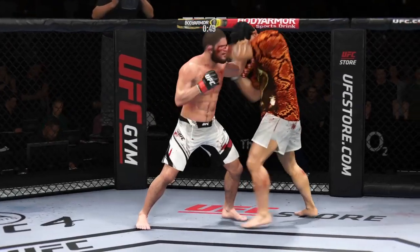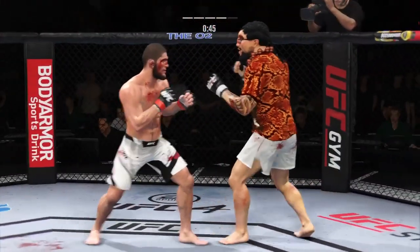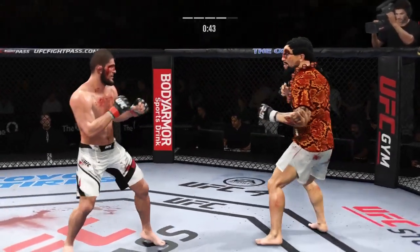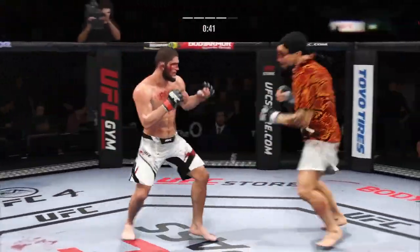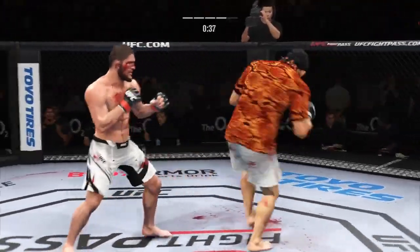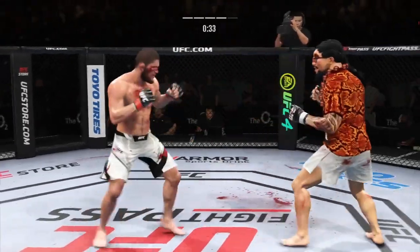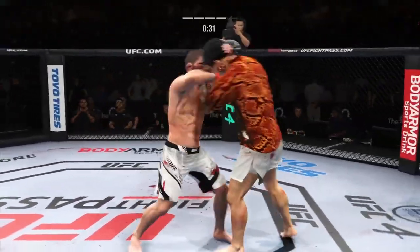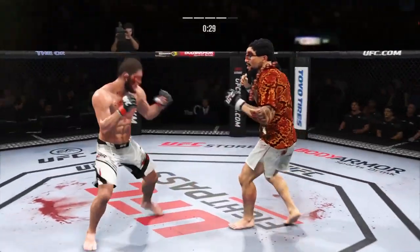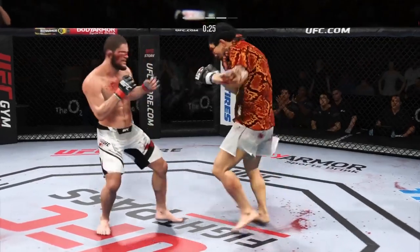Oh, collar tie. Slicing elbow comes around the corner. That only happens if you can gain posture control. Came within inches right there, boy. Wow. It was a good night if that landed. And they clinch once again. Good stick.